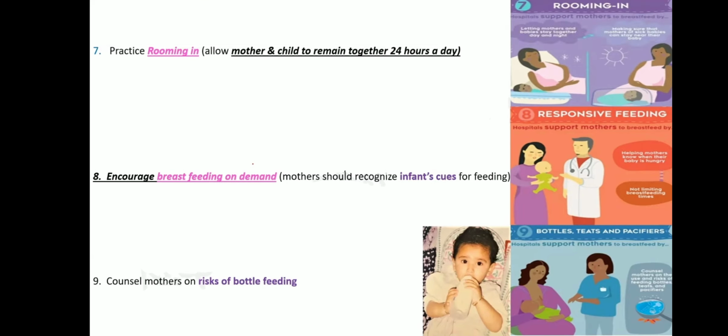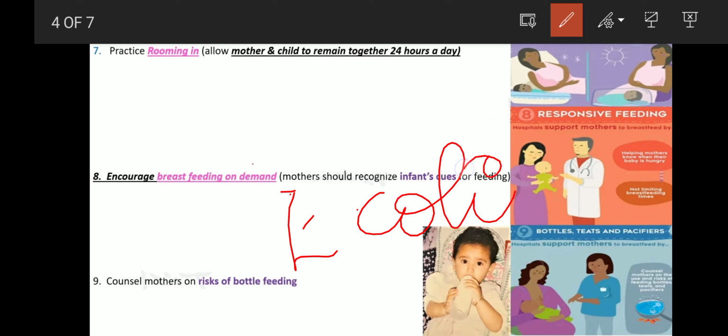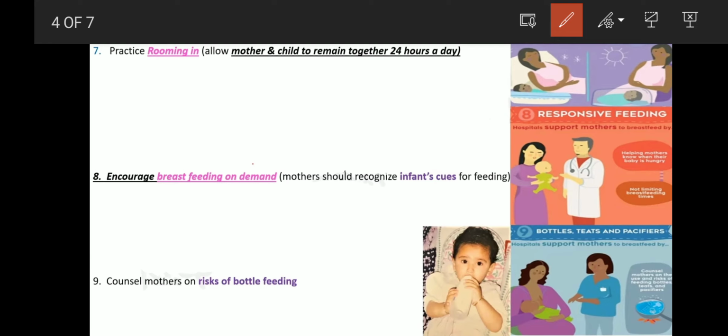Followed by counseling the mother on the risks of feeding bottles, teats and pacifiers. She has to be taught what all the risks are. We know lots of E. coli infections can occur. So we know that breastfeeding is the best method because no infections can occur from breastfeeding. The World Health Organization says that even if the mother is TB infected, she can breastfeed the baby. So important is breastfeeding.